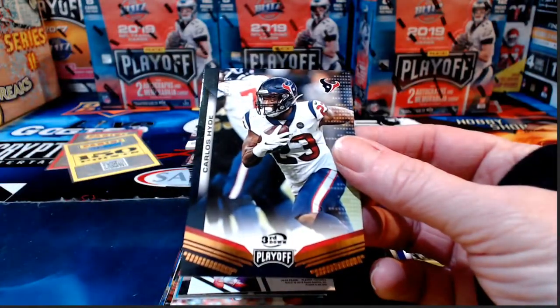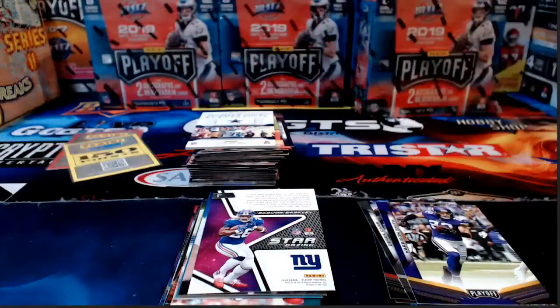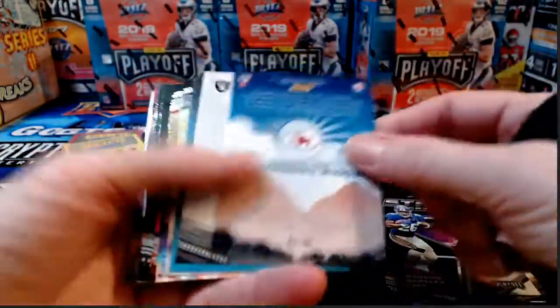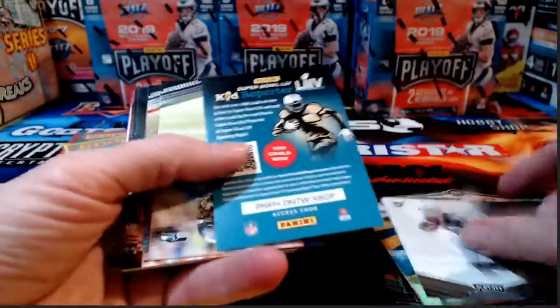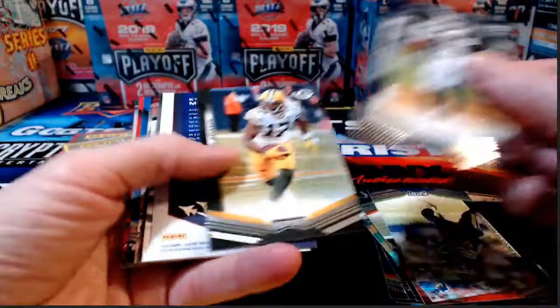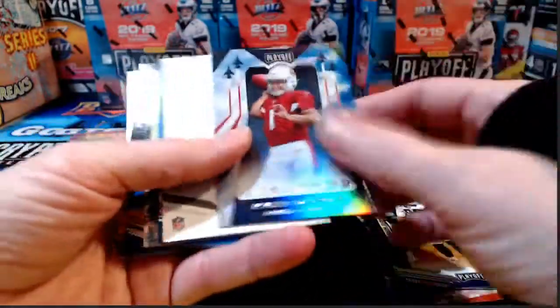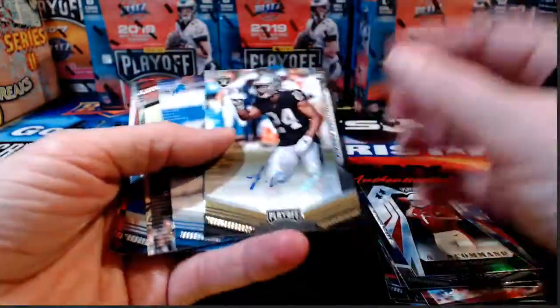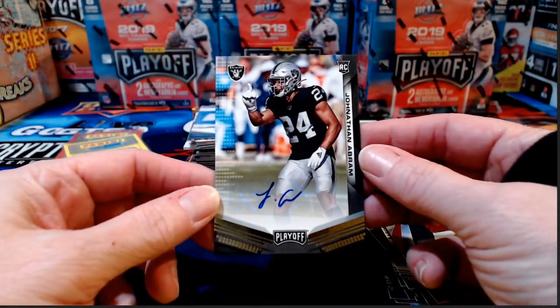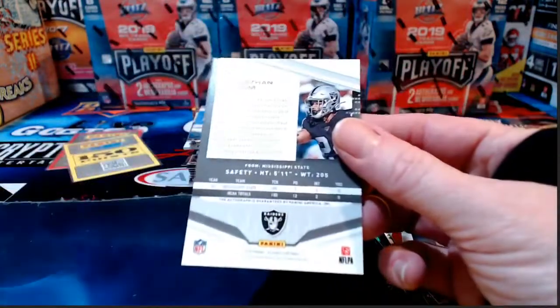That one, number 225, Carlos Hyde for the Texans. And I'm sure he's happy that they're advancing because it's your team and you want your team to do well. But also, all those guys are super competitive, and I'm sure he wants to be playing, and he's bummed that he's not. Jonathan Abram for the Oakland Raiders with an autograph.